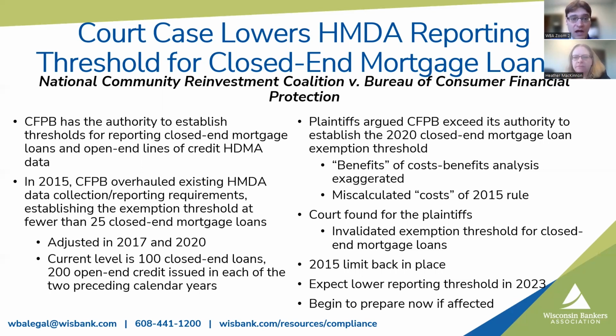This was then later revised in 2017 and 2020, and CFPB again looked to address the burdens that are associated with HMDA reporting by setting the threshold now at 100 closed-end mortgage loans. So increasing that threshold for exempt institutions from 25 to 100 closed-end mortgage loans. Now, as an aside to that, the 2020 rule also set an exemption threshold for open-end lines of credit that was at 200, again, in each of the 2 preceding calendar years.